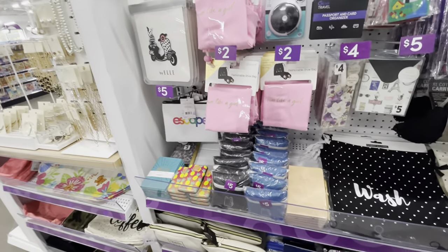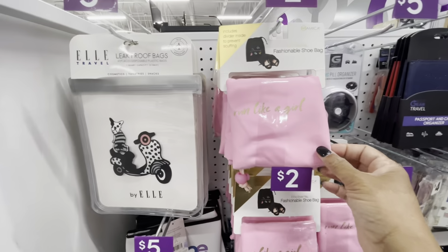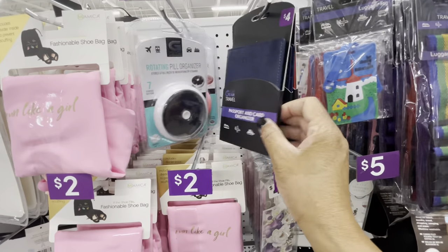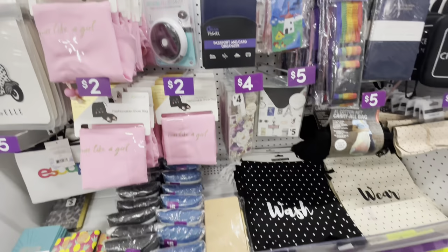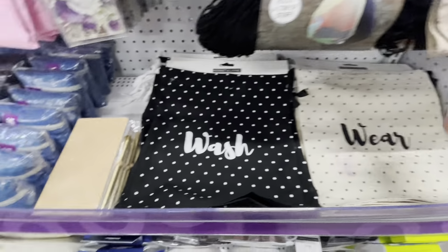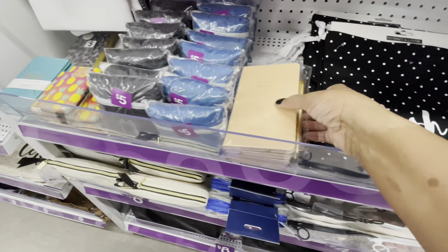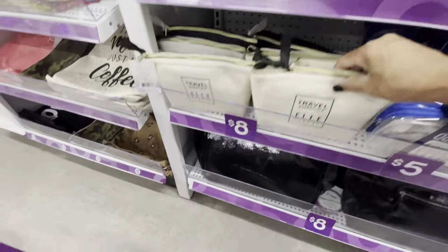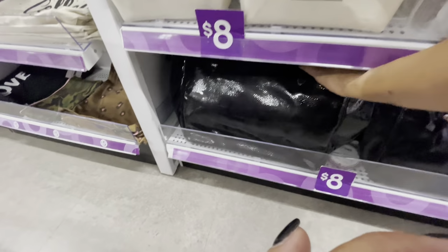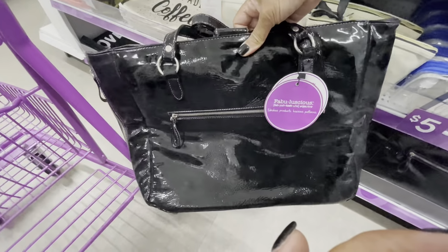All right, guys. So if you need items, like if you're going on a vacation, you need some leak-proof bags. They have these fashionable shoe bags. They have pill organizers, passport card holders, different colors, luggage tags. Here's a carry-all bag, jewelry roll. They come in different colors. They also have some wash and wear bags here. These are going for five. Travel happy. Here are some travel essential bags here. And down here they have some large travel bags. And these are really nice. Look at these. These are $8.